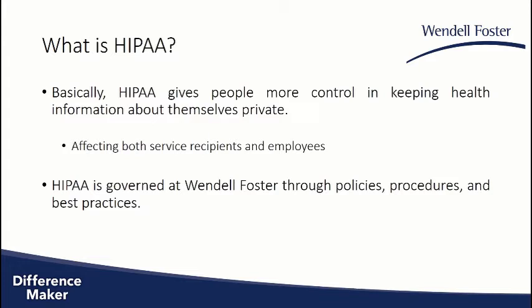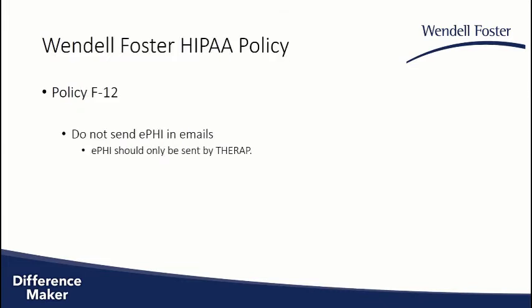So it's for this reason we have policies preventing employees from taking medical records off-site. This policy alone is not enough, though. In this day and age of technology, we need to become aware of how vulnerable medical information is when it comes to hackers. So to protect this electronic personal health information, we have Policy F12. Policy F12 states that we should never send ePHI in emails. We should only send this information through a secure service such as TheraP.